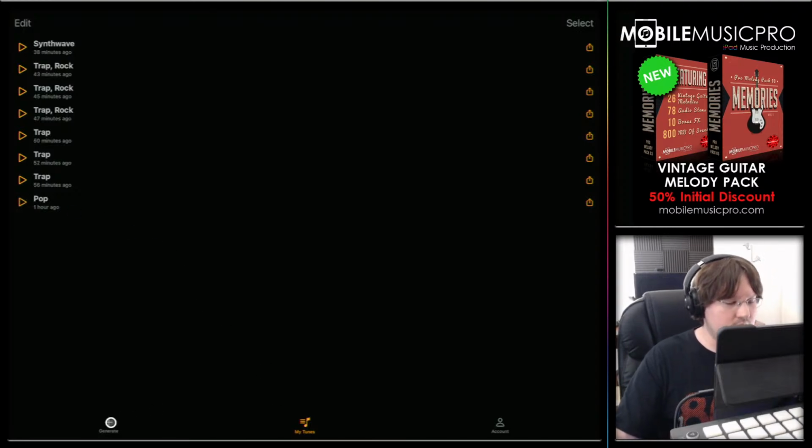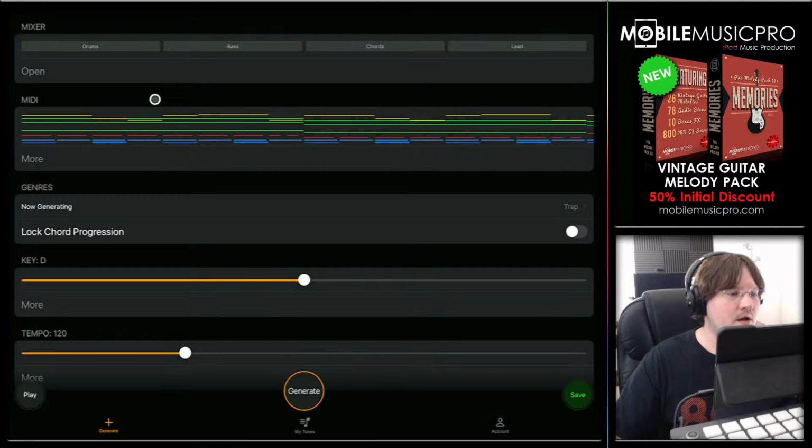All right, quickly, let's get into the user interface. So when you have something that you like that's been generated, there's a few other settings that you can actually get into here.